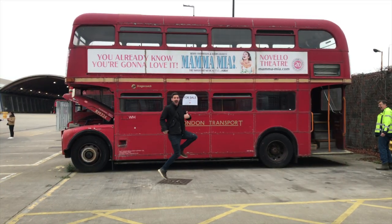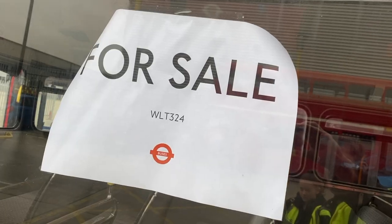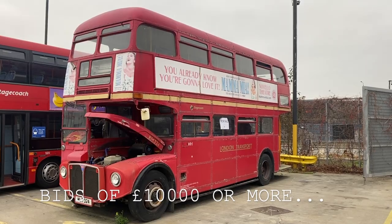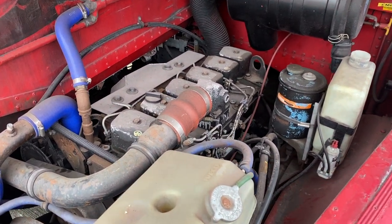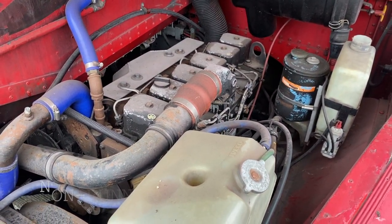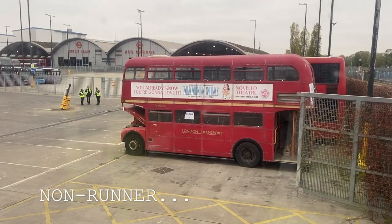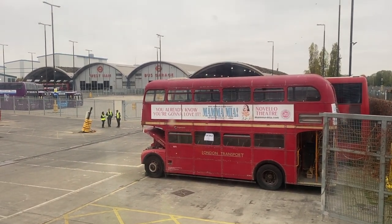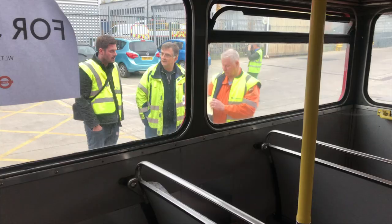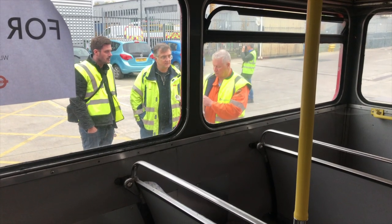This is RM324. The guide price for this bus is £10,000. Now, that's significantly less than some of the ones I'm going to show you in a minute. And the reason for that is it has been deemed a non-runner and doesn't come with an MOT. There are a couple of parts that are loose, but with it. And there is also apparently a broken bolt on the chassis.